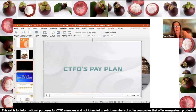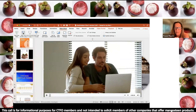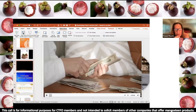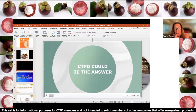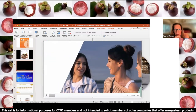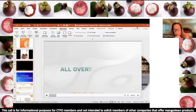CTFO's pay plan is extremely lucrative, fair, and set up for anyone to succeed. Whether you want to make enough money to get your products for free, make an extra few hundred a week, a few thousand, or even more, which is already happening, CTFO could be the answer. CTFO's goal is to reach over $1 billion in sales in record time, so we can pay out nearly $500 million in commissions to our associates all over the world.